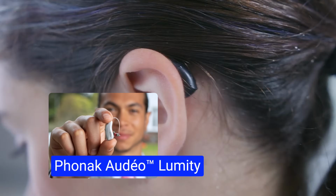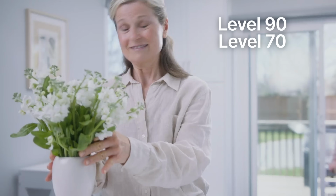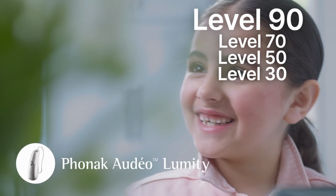This year's lineup starts with a receiver and canal style of device, the Phonak Audeo Lumity. The Phonak Audeo Lumity lineup comes in 4 technology levels: level 90, 70, 50, and 30, with the 90 level being their premium product.